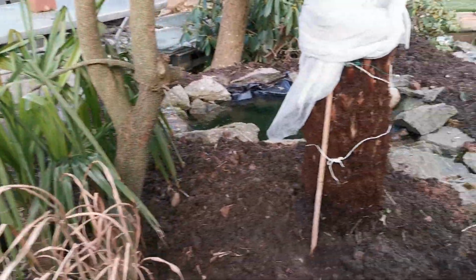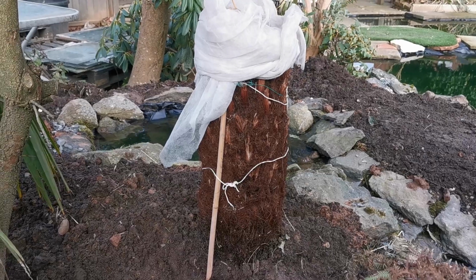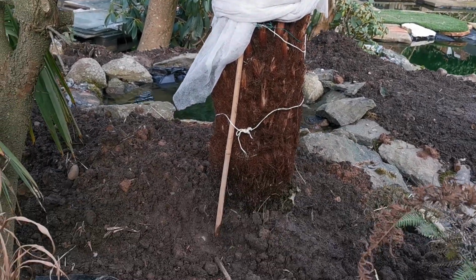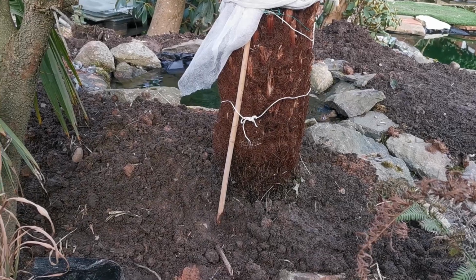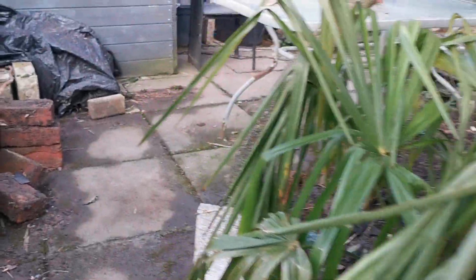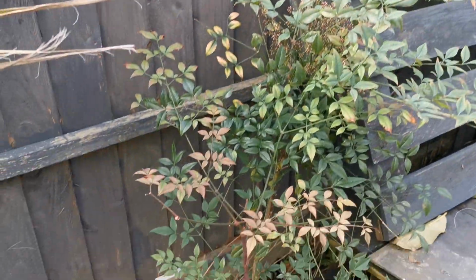Just turning in, new 2 foot Dicksonia Antarctica. Again, hopefully its positioning is doing well. I'm giving it lots and lots of water throughout the winter here whenever it's warm enough to, and it won't freeze through. Just as we continue on down the path, Nadina cutting, done, doing great over here.